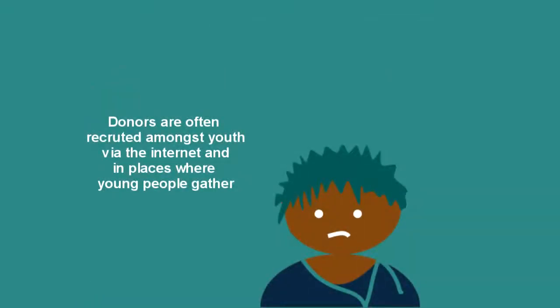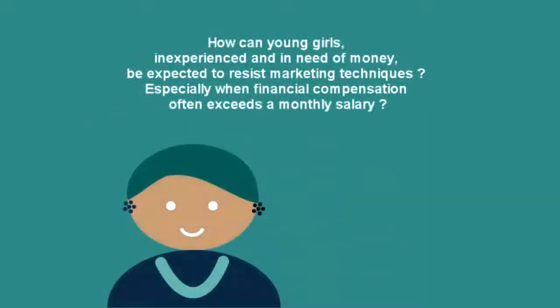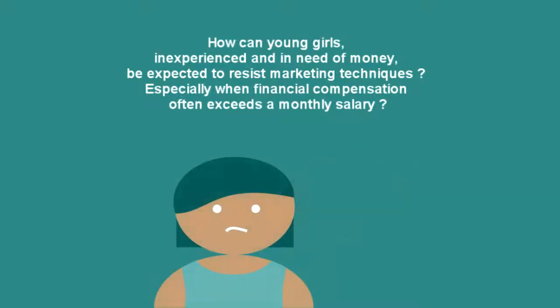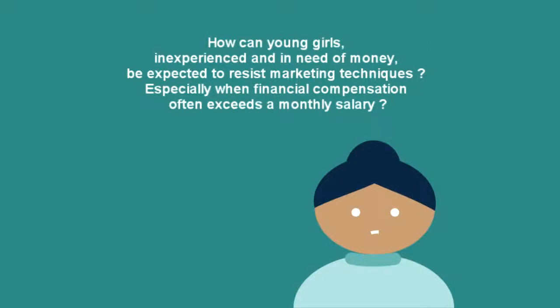Donors are often recruited amongst youth via the internet and in places where young people gather. How can young girls, inexperienced and in need of money, be expected to resist marketing techniques, especially when financial compensation often exceeds a monthly salary?